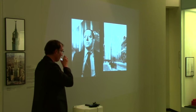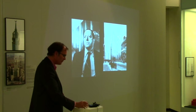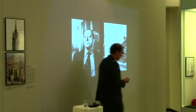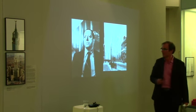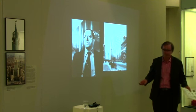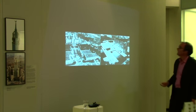All of this is the ammunition for Barr and Johnson's belief that a Museum of Modern Art could have an architecture department, even when the trustees said, how are you going to do that? You can't bring buildings into the museum.